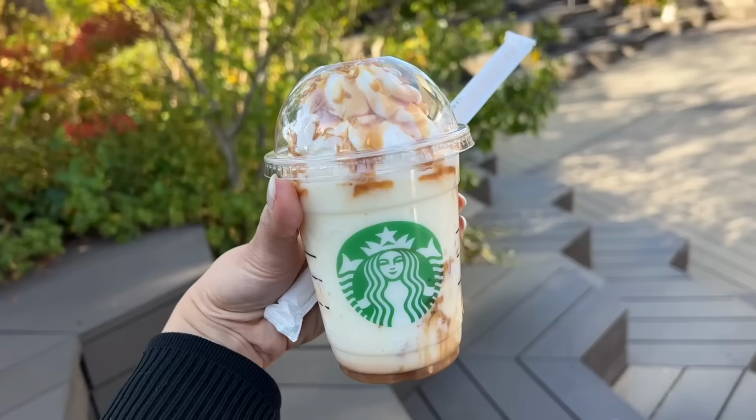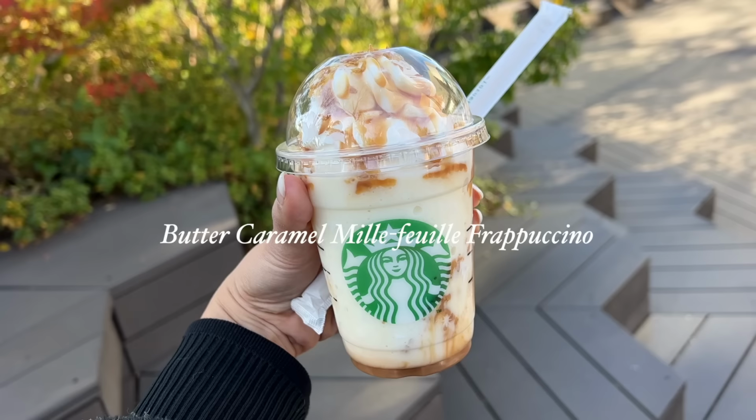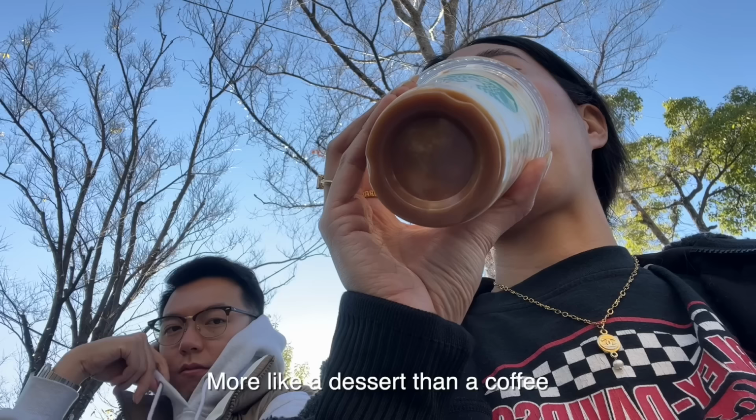Haven't had Starbucks in ages, but this is the caramel macchiato millefeuille drink. More like a milkshake.